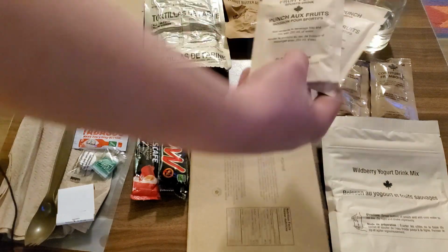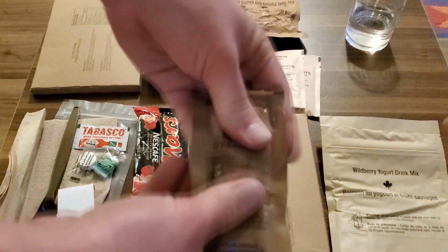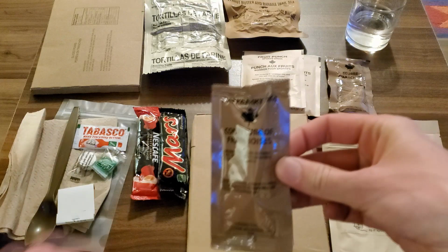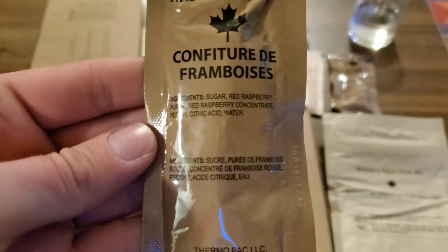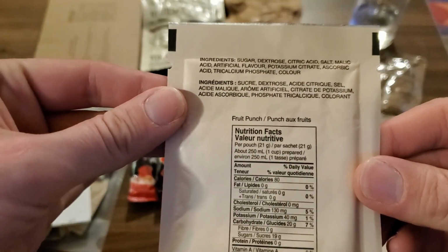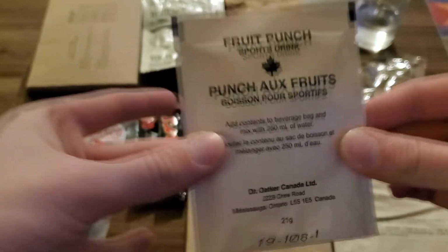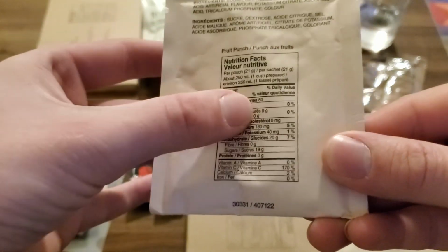Then we got a couple of fruit punches. Ooh. One for each of us. I'm excited. Got some peanut butter. Ooh. Squish that up. And then some confiture de framboise, also known as raspberry jam. Ooh. Close up there. What's the ingredients list on that one? Sugar, red raspberry puree, red raspberry concentrate, pectin, citric acid, and water. It's real raspberries. Really nothing interesting in the peanut butter either. It's just peanut butter. And there's the ingredients for the fruit punch. How many calories? Does it have 200? Everything seems to have 200. Let me see here. 80. Okay, yeah, so if you drank both of them, 160.